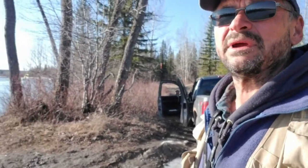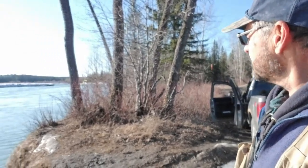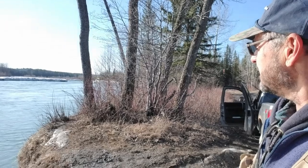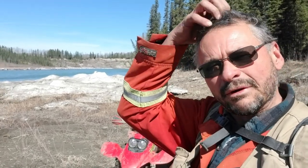The water is a little bit green. Icebergs and logs floating by. Good old spring runoff. Lots of crunching over there. The icebergs are breaking apart. But we'll be back.